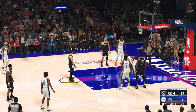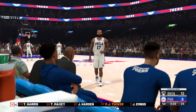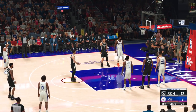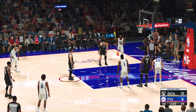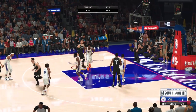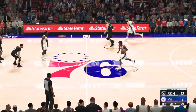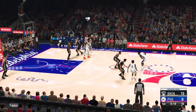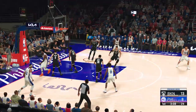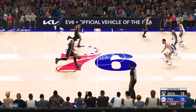Makes a first. Niang, he's checked in for the Sixers. And so he makes both from the line. Here's Maxey. Pass to Harden. To the paint. Embiid. And yep, it's good. You know, Harden's done a nice job really increasing his playmaking over the last few years and excels at finding teammates.